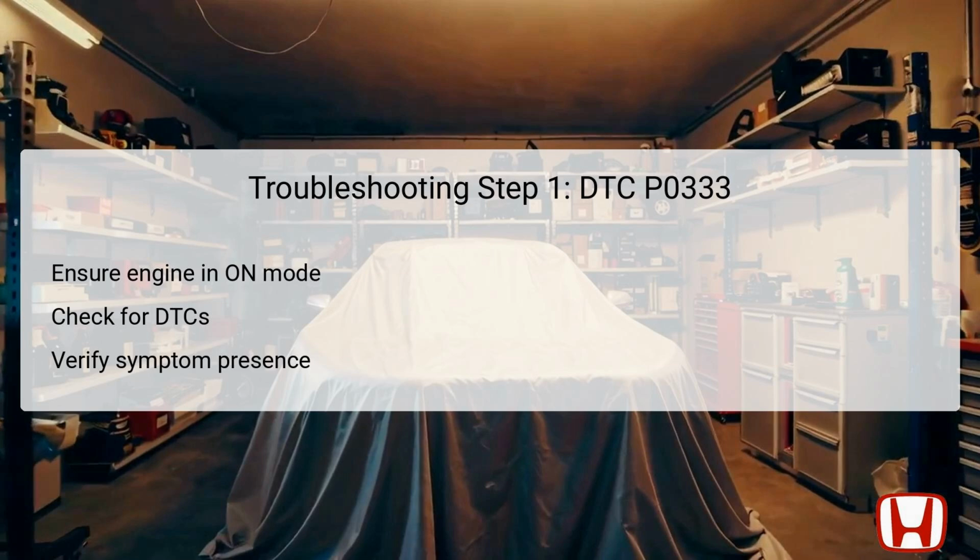This step is critical because the system needs to be fully activated to properly diagnose any issues related to the knock sensor. After confirming the engine state, the technician should check for any stored DTCs in the PCM. This check helps identify if the P0333 code is the only issue or if other codes are also present that might indicate additional problems. Finally, it's essential to verify whether any symptoms previously noted are indeed present during this diagnostic phase. By systematically following this process, technicians can begin to pinpoint the underlying cause leading to the DTC being triggered.